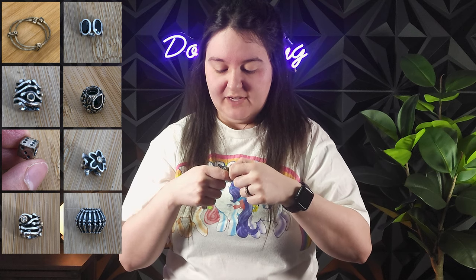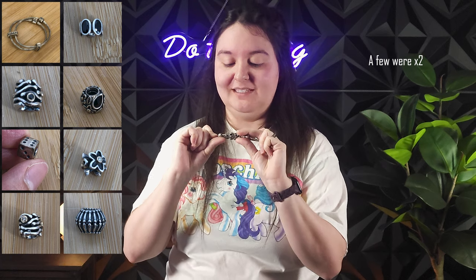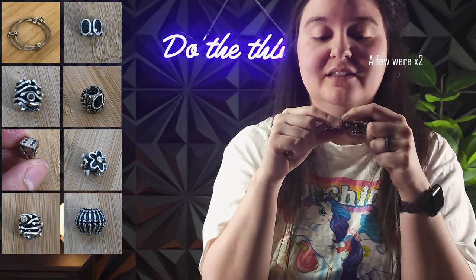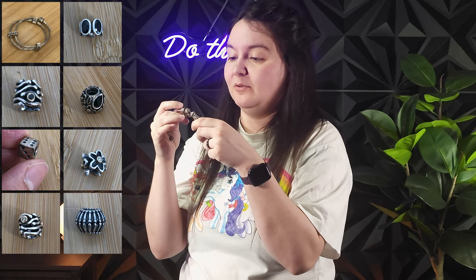This is a Pandora charm bracelet with 1, 2, 3, 4, 5, 6, 7, 8, 9, 10 charms! Wow, and they look similar to the ones we had last time. Last time, one of these charms with the gold around it and the silver, and these are little diamonds maybe, it's ridiculous. Freaking Pandora, am I right?